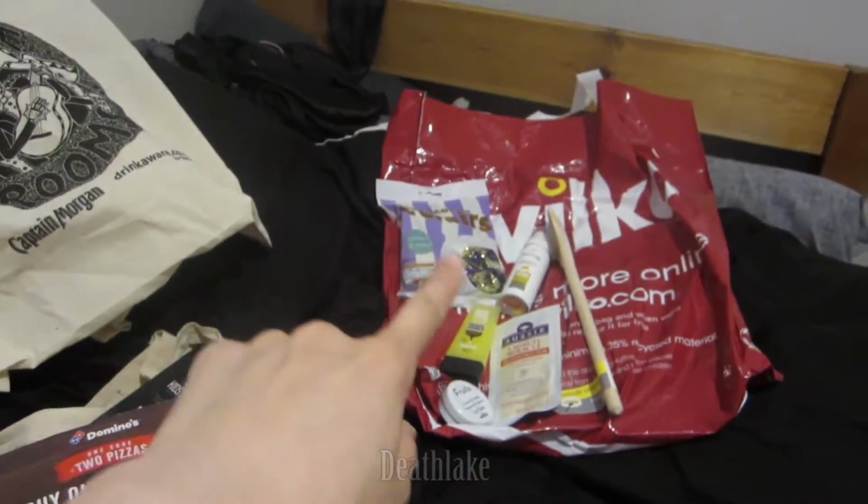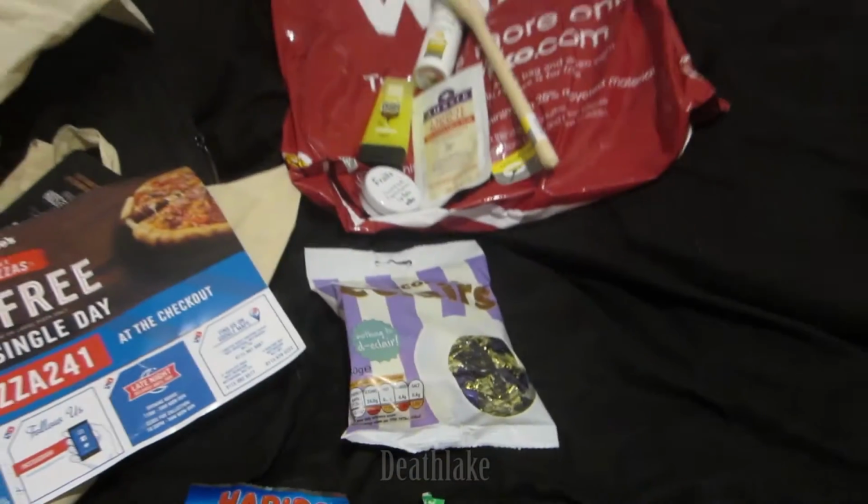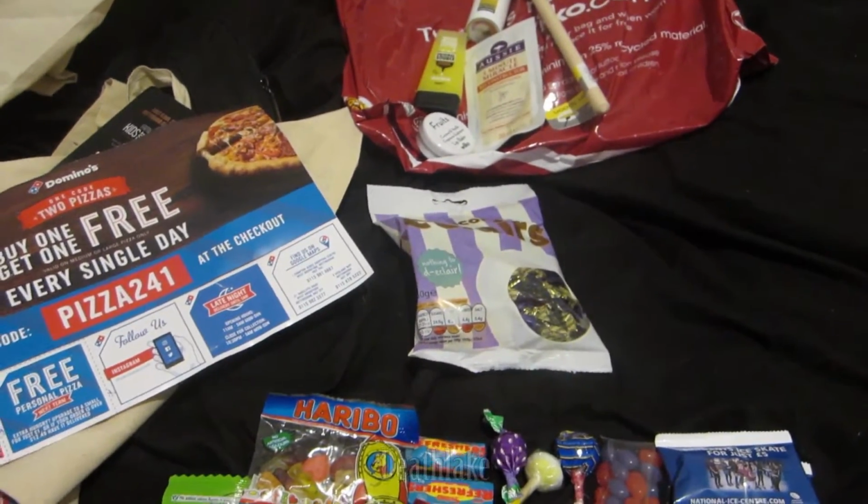To be honest, no. There's the bag of sweets from Wilkinson. And then the bunch of things, like the wooden spoon and all of that. Yeah, essentially, that's the best freebie. Yeah, you got those as well. Yep.